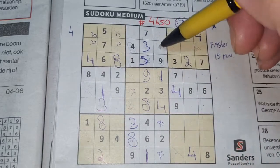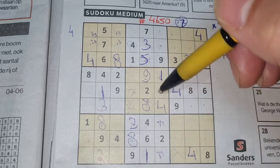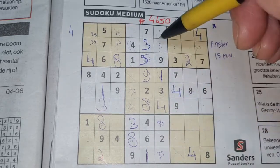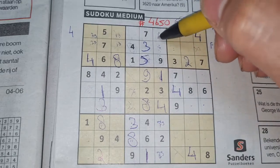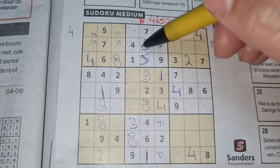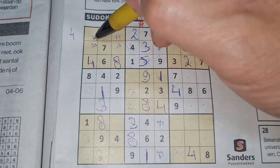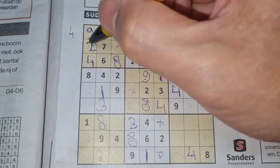That means 2 missing numbers in this column for numbers 1, 2, 3, 4, 5. The 6 is missing. The 7 and the 8 is missing. 6 and 8. Let me mark those. That means 1 box left in this big square for number 1. The 2 is missing. Now we have a 2 there. So that box should be a 2. This box should be a 9.